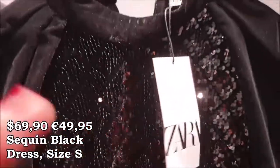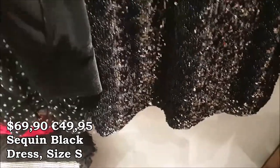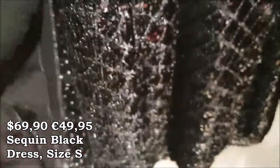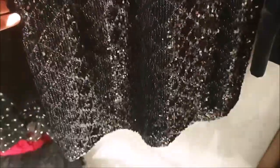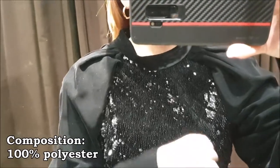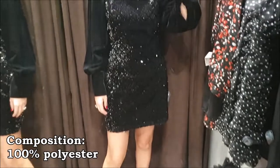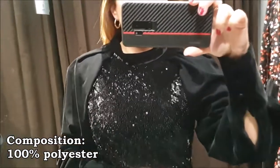The fifth dress is this black mini velvet dress with an eye collar and long balloon velvet sleeves. The dress is quite fitted at the waist and the skirt is short. I like so much this dress, I think it has a great line.